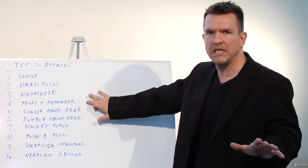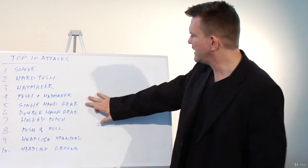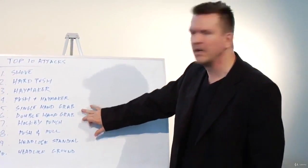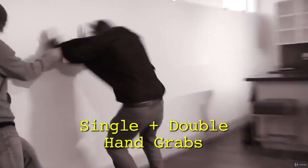First he breaks your balance and destabilizes you, then before you can recover your balance, he throws the haymaker. Much more difficult to defend than most people realize because they've never faced it in the real world. Single hand grabs, double hand grabs. Just continues up the force ladder. These also are very problematic because they destabilize you, making it difficult to do whatever techniques you may have learned.